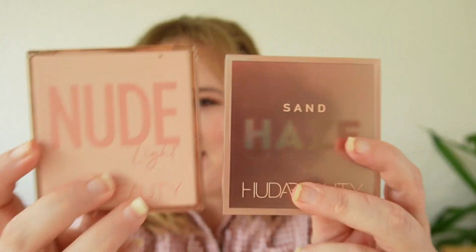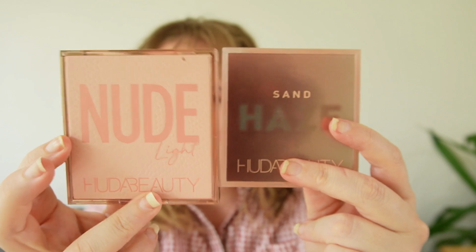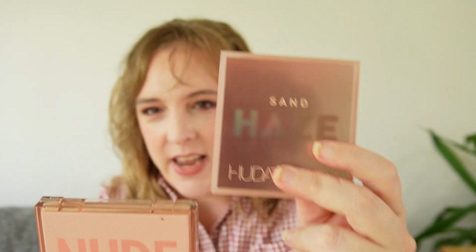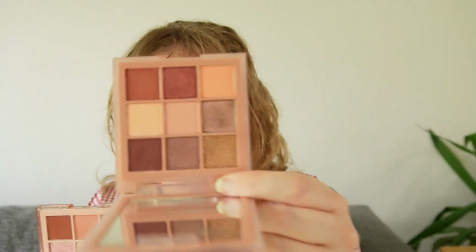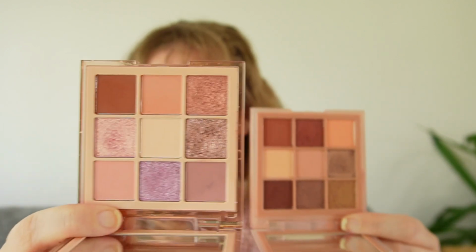And then the toughest decision I think I have to make in this video is comparing these two, the Nude Light Obsessions and the Sand Haze. I skipped out on the medium obsession when those launched, because there were three of them, because I didn't love it, and I got the Sand Haze instead because this was so much better for me. And I have used mainly this one by itself. I don't use this one by itself very often, but this one I do.